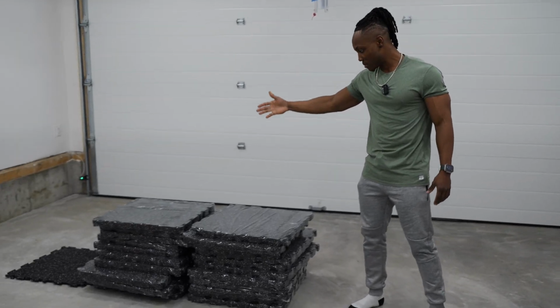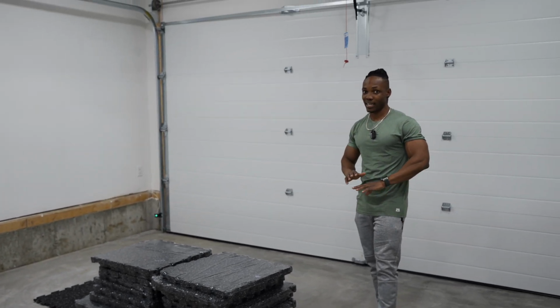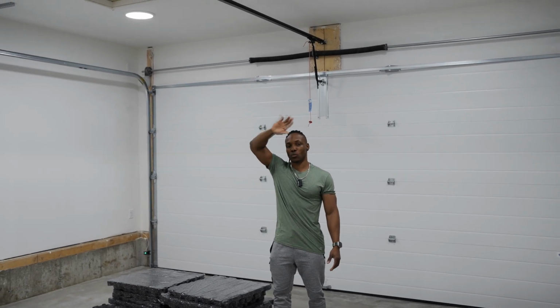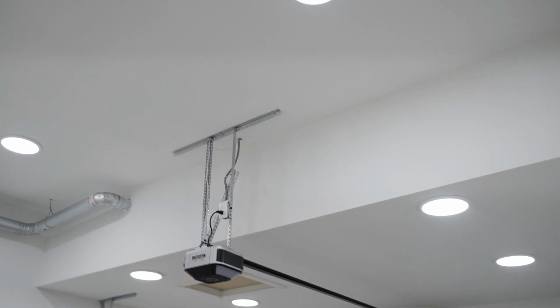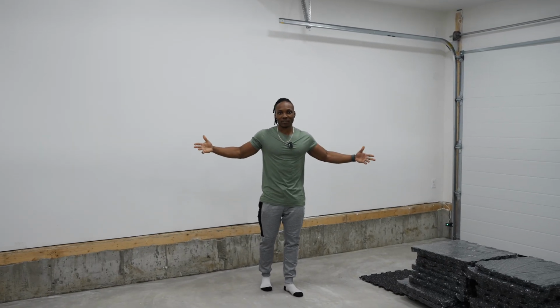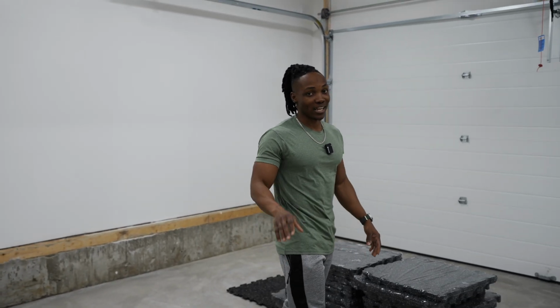I've already got some flooring that I'm going to lay down very quickly here. I'm not gonna take any time to get this whole place up. I had them put a bunch of lights in here so I don't have to worry about lighting whenever I'm working out or filming videos. I don't know how much equipment I'm gonna be able to fit in here, but we're gonna have to see. I've got some really big plans for this space.